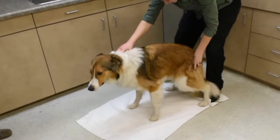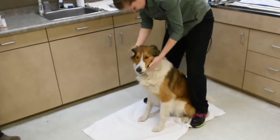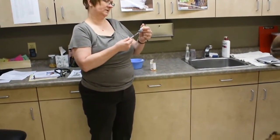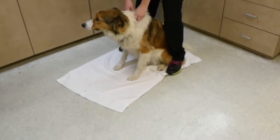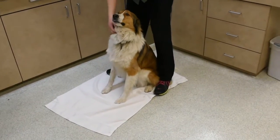So now that Todd's blood work looks great and there are no concerns on it, we are going to sedate him. So here Dr. Leah is pulling the anesthetic drug from the vial into a syringe, and Dakota, our assistant, is hanging out with Todd on a towel so that when he does fall asleep, it'll be a nice soft landing.